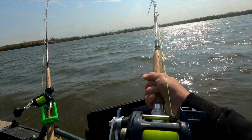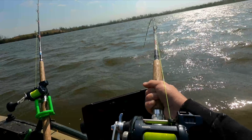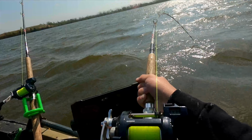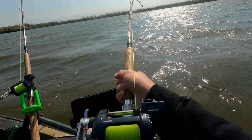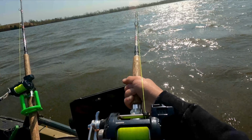I'm just pulling along, getting blown by the wind. Water's getting a little rough. That seemed like the best option right now. He's an angry fish. You can't blame him after having a hook in his mouth. I'm just gonna let him tire himself out in here so we can handle him in the kayak.